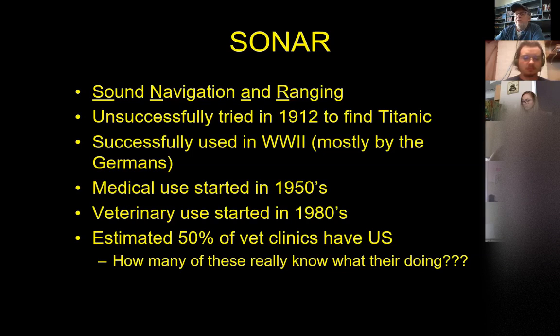Medically, in the 1950s or so is where we started using ultrasound. And of course, it started on the human side. In veterinary medicine, probably in the early to mid 80s, some of the vets and vet schools started to get ultrasound. Of course, back then those machines were huge, and the image quality from those machines was, compared to today, really poor. But everybody thought it was pretty cool at that time.